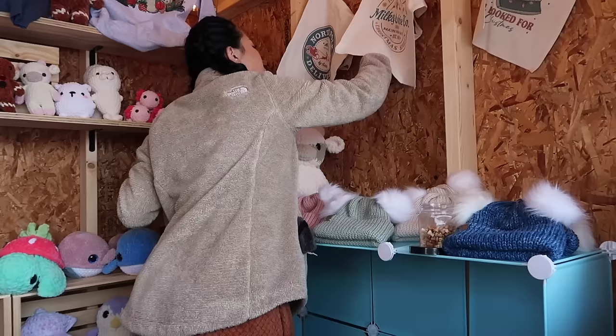I probably also need to move this station right here a little bit to the left. We're completely done setting up. You can see everything behind me. Let's take a little tour.